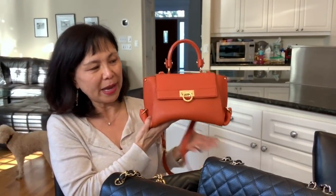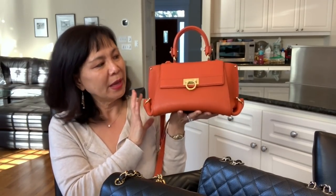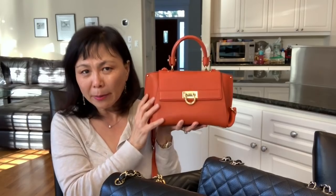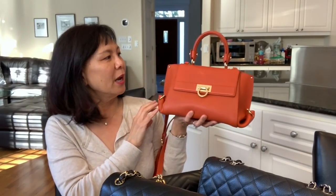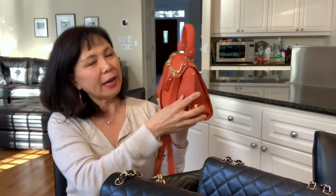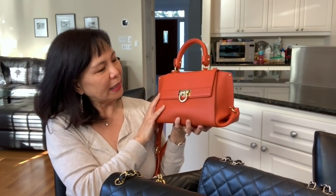So my final bag is the Ferragamo Sofia Small. Now this one, not many people have it. The color is a pop of color, but somehow it's neutral. It's like the Hermes orange. I can wear this crossbody, which is the way I normally tend to wear it. It has a back pocket, which is great for phones and easy access.